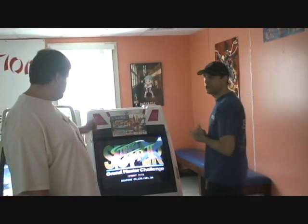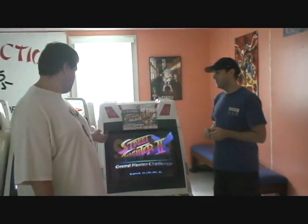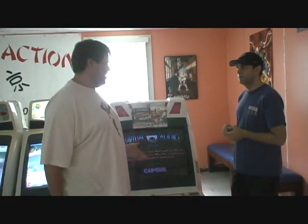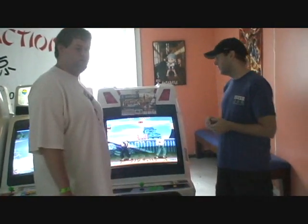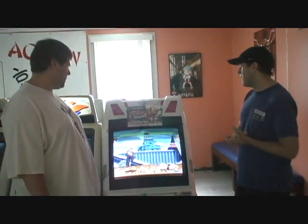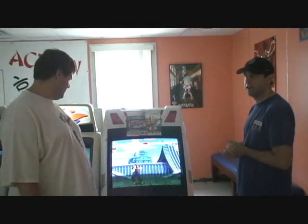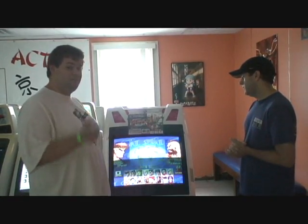In Super Turbo... You're one of the only ones with this. This is Grandmaster Challenge. They recently got the ROM of this online, but this is the first time seeing an actual machine for it. Yeah, the original Japanese version is very, very hard to find. I think we're one of the few in the country that have it, if not the only one. Really good version of it. If you ever get to come up here and play it, you gotta play it.